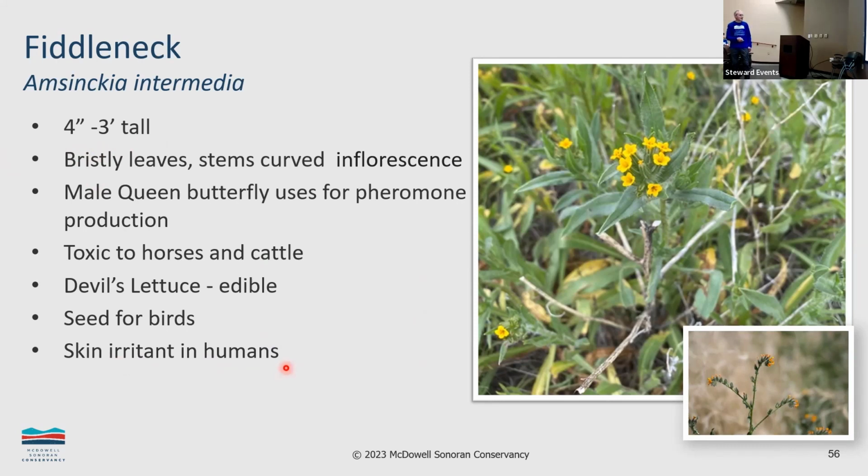So it does have toxins in it, but it's attractive to the queen butterflies for their reproduction. But even though it's toxic, the birds eat the seed.